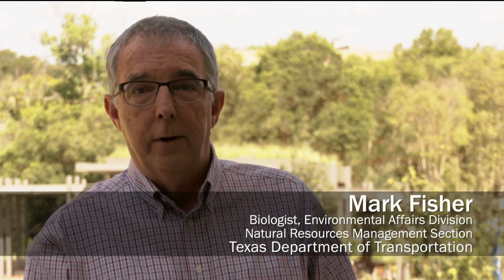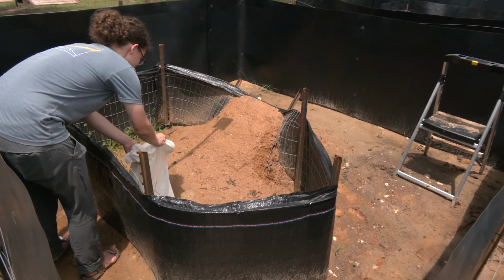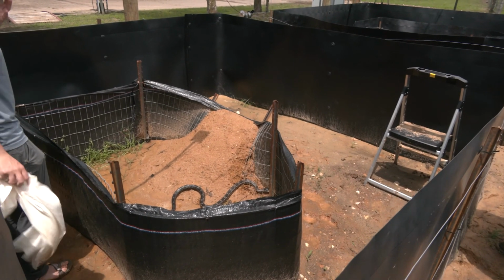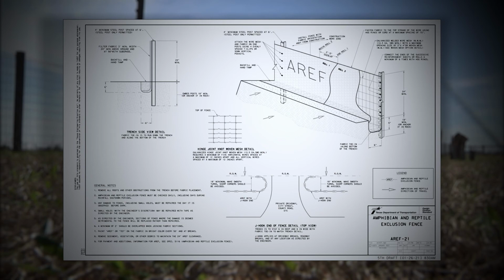The project was the assessment of our AREF, or Amphibian and Reptile Exclusion Fence. TxDOT had started some years ago with what we called Toad Exclusion Fence, TEF, but in this project and in the evolution, we've expanded it to be focused not just on Houston toads. It's been expanded now for statewide use, including development of a specification of this Amphibian Reptile Exclusion Fence.